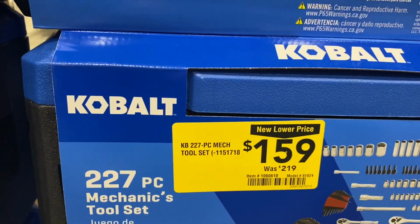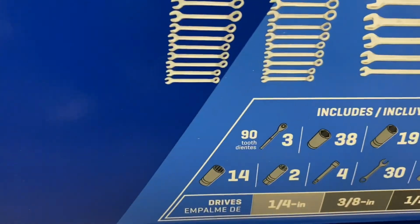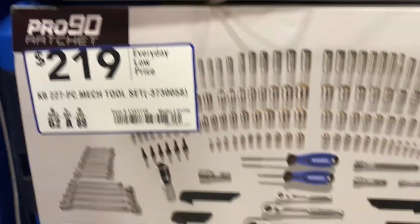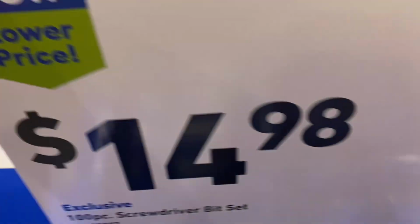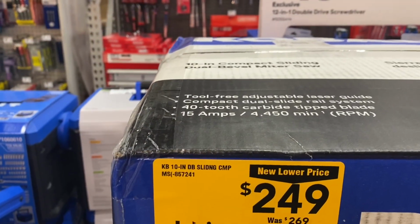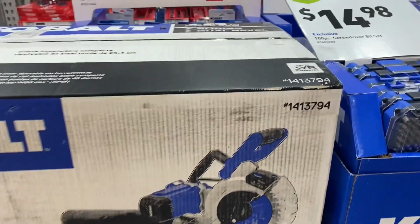They got the Kobalt 227-piece mechanical tool set, $159, down from $219. Comes with all 3 ratchet sizes. Here's all the pieces it comes with. Then they have this one right here, 227-piece for $219. These are the 90 tooth ratchets right here. The 100-piece screwdriver bit set, $14.98. 20-piece screwdriver set, $19.98. And the 5-piece plier set, $24.98. They got the 10-inch sliding compound miter saw, $249, down from $269. $20 off on this one.